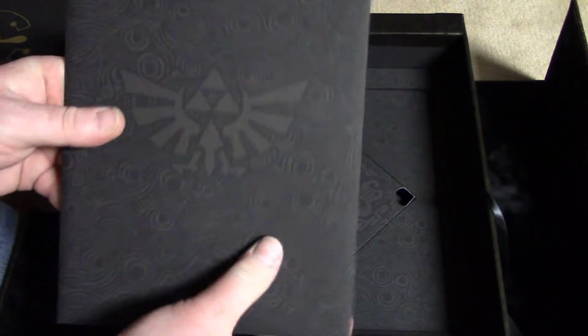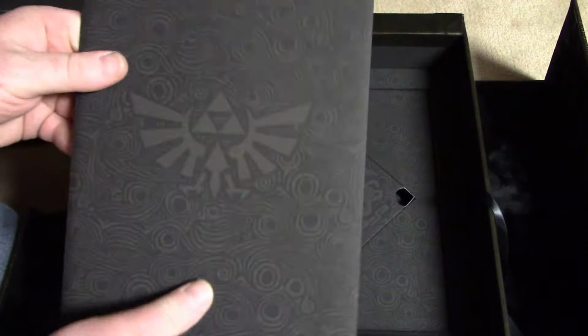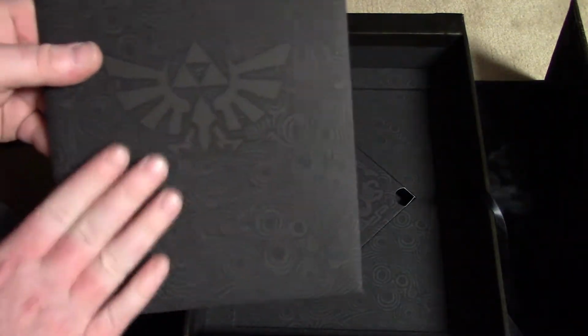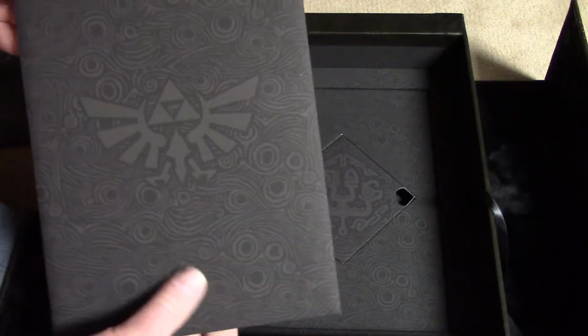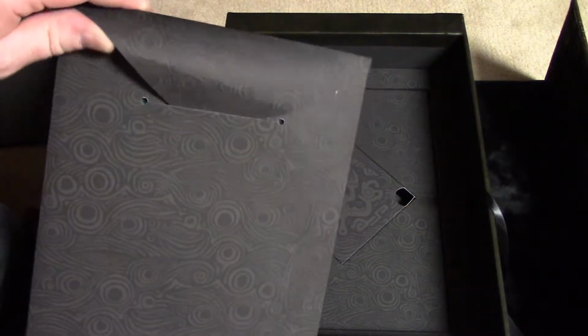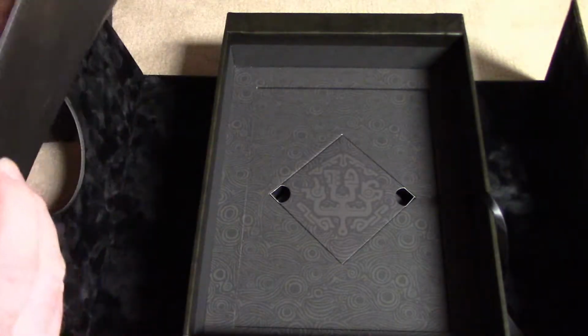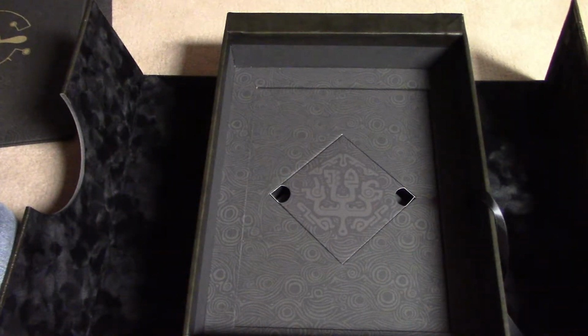Okay, so yeah, same thing. This all is textured. It almost feels like, I don't even know how to describe it. Just like some kind of fiber. It's really weird. It's almost like a mixture between plastic and fiber. But same thing, this one opens up. I'll get the contents of this out.